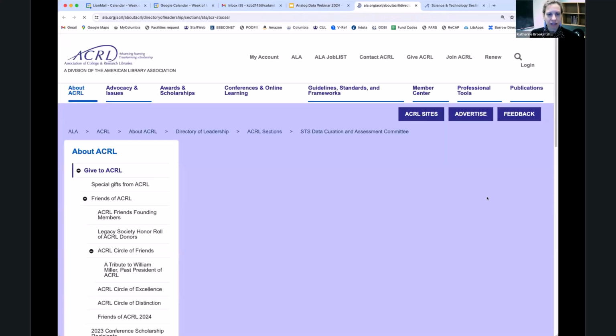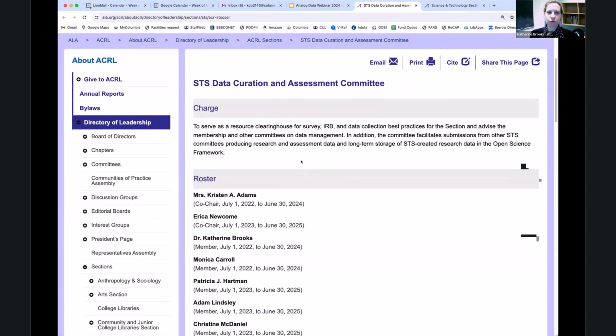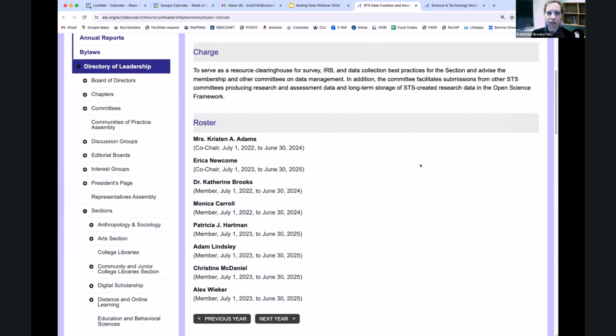Our committee specifically, the Data Curation and Assessment Committee, has the charge to serve as a resource clearinghouse for survey, IRB, and data collection best practices for the section, and advise the membership and other committees on data management. In addition, the committee facilitates submissions from other STS committees producing research and assessment data and long-term storage of STS-created research data in the Open Science Framework. Last year, we presented a webinar on using the Open Science Framework, specifically our page on there. Feel free to reach out to one of us if you're interested in depositing any data there. And again, you can see the list of members here.